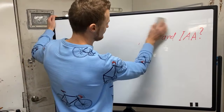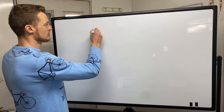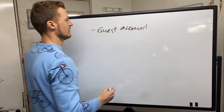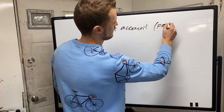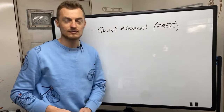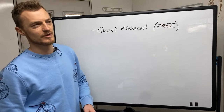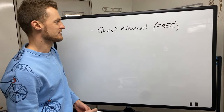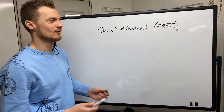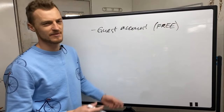As most of you probably know, there are three types of accounts at Copart and IAA, right? The first one is guest account. And the guest account is free. It allows you to log into the auctions, browse the vehicles, actually join the auctions and watch the auctions, but you cannot bid, you can only watch. If you're brand new to salvage auctions, it's a good way for you to familiarize yourself with the websites, the auctions, how the auction process works and stuff like that. It's absolutely free. All you need is an email address and your name and you can register, right?